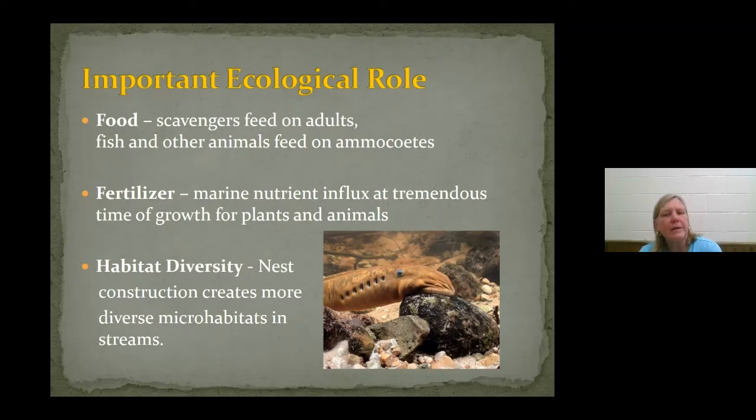Let's switch to New England and to the Connecticut River watershed, where sea lamprey are free to move between freshwater and the ocean. Here in our rivers and streams, they play an important ecological role. They serve as food. They serve as important fertilizer. And they serve to increase habitat diversity and likewise biodiversity.